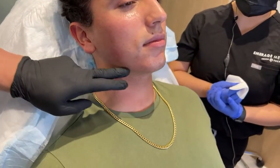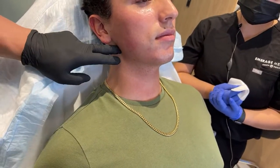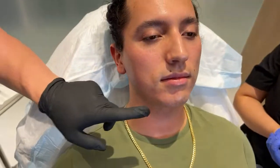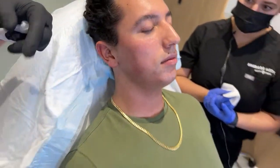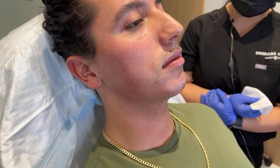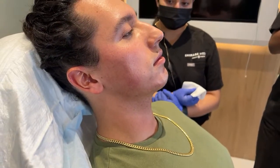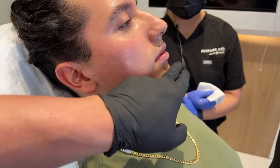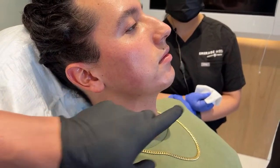He has really nice definition in this mid part of his jawline, but in the posterior portion and his chin, especially since his nose is a little longer in his face, the chin is a little recessed, the jawline's not as 90-degree. So what we want to do, and I'll move it to the side so you can see that, you can show the chin before. What we want to do is project the chin, bring this forward a little bit in line with the nose and the lip. We're going to enhance the lip just because, why not? It's going to look good.